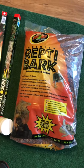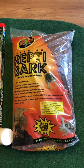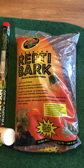And the reptile bark was, like I said, like 28 bucks. And that's another item that you could really do without, as far as the purpose I'm using it for. But yeah, and that's what's up.